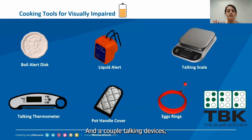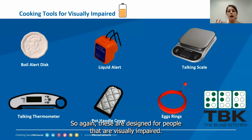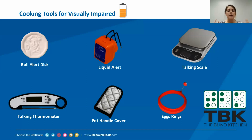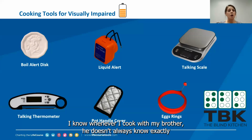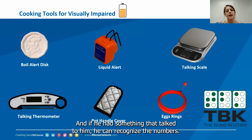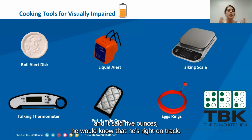A couple of talking devices, there's the talking scale and the talking thermometer. So again, these are designed for people that are visually impaired, but I also think of people that have developmental disabilities. I know whenever I cook with my brother, he doesn't always know exactly how much he's supposed to have in each cup and everything. And if he had something that talked to him, he can recognize the numbers. So if he knew that he needed to have 5 ounces of something and it said 5 ounces, he would know that he's right on track.